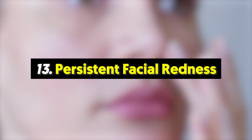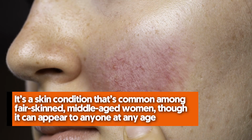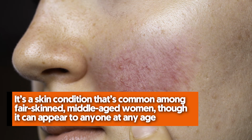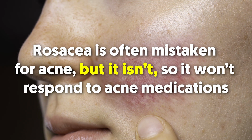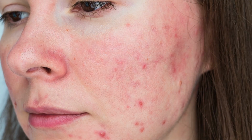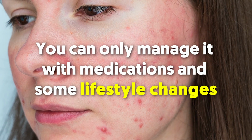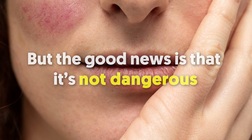Number 13. Persistent facial redness. Does the central part of your face always look red and feel hot and tender? That may be rosacea. It's a skin condition that's common among fair-skinned middle-aged women, though it can appear to anyone at any age. Rosacea is often mistaken for acne, but it isn't, so it won't respond to acne medications. Unfortunately, there's no cure for rosacea. You can only manage it with medications and some lifestyle changes. But the good news is that it's not dangerous.